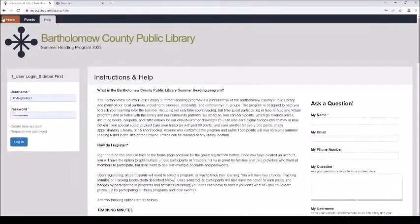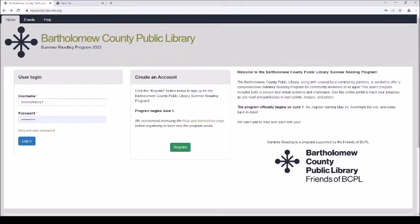I'm going to go ahead and go back, and I'm going to walk you through how to create an account. And note that the program doesn't begin until June 1st. So although you can register now, you won't be able to begin logging points until June 1st. But you can go ahead and get signed up and ready and start familiarizing yourself with the site.